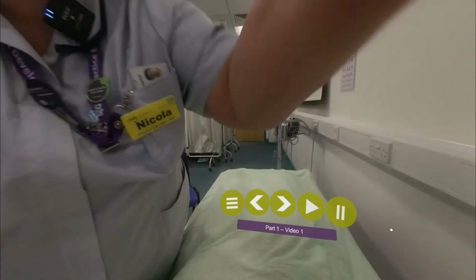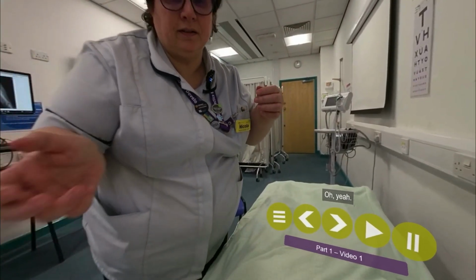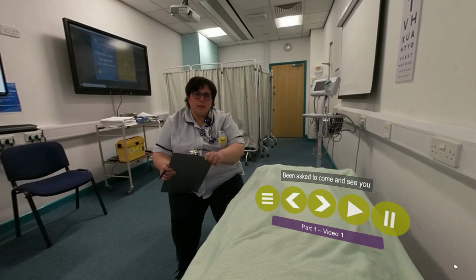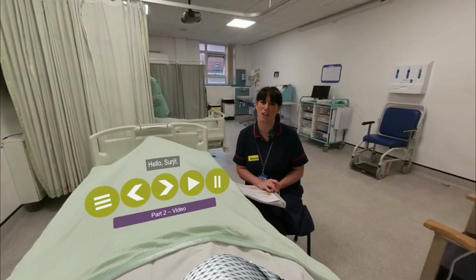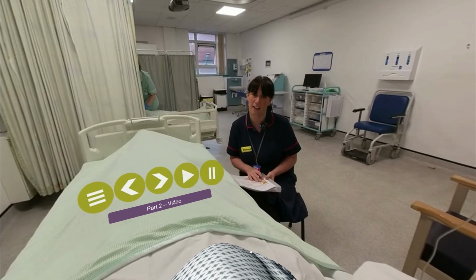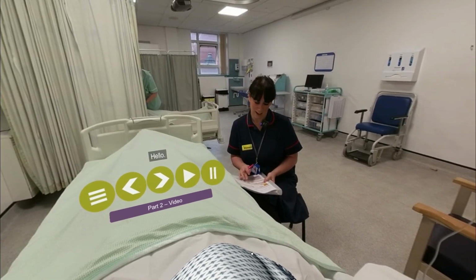You'll experience the journey at an NHS hospital from Surjit's perspective, a lady in her 80s who hit her head and broke an arm in a fall at home. Along the way, you'll meet members of the multidisciplinary team who'll involve Surjit in the assessment process and interact to make sure she receives the best care before and after discharge.